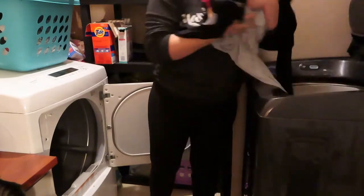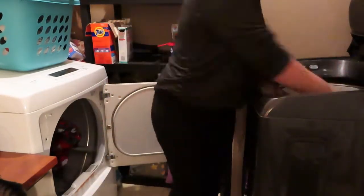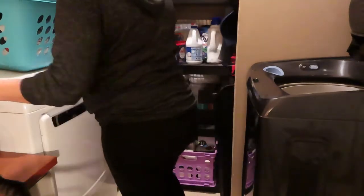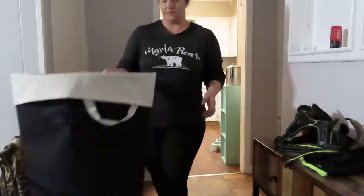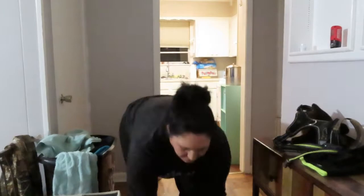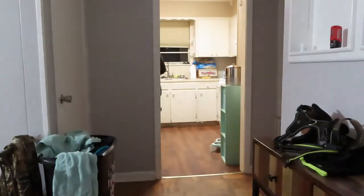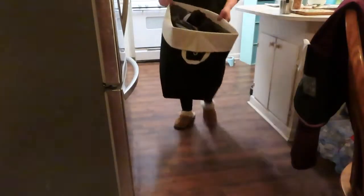So right here I am just switching out the clothes, getting ready to start my next load. And I struggle reaching in the bottom of this washer. Sometimes I end up having to stick my foot up on the dryer just to get everything out of the bottom of the washer. So right here I am just getting my next load of clothes to get ready to pop in the washer.